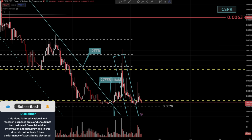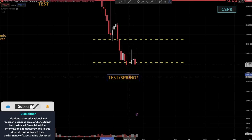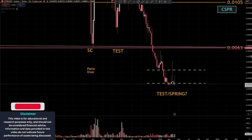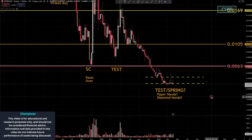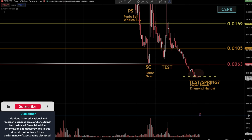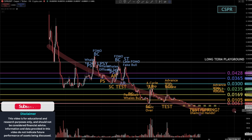Now, Casper, again, keep testing this particular support level of 0.003. Okay, let me, I'm trying to look at this one. Again, similar but different in the sense that because Casper has been exploring its all-time low. Okay, if we look at the chart, it has been going lower, lower, and lower.